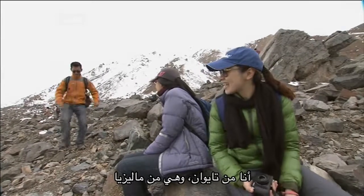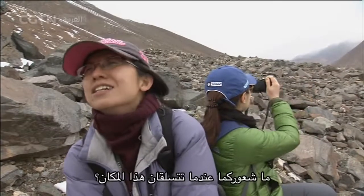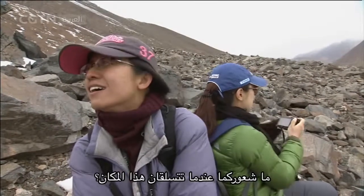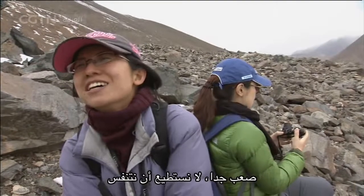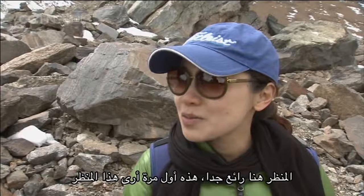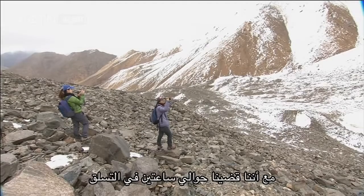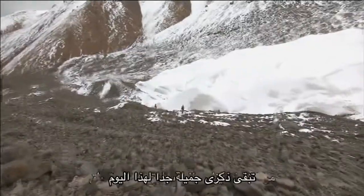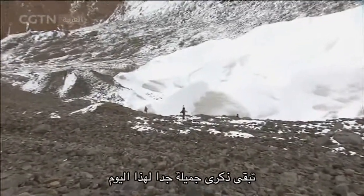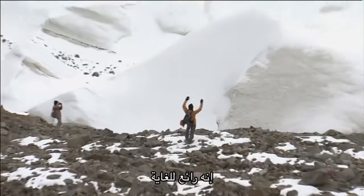Taiwan, Malaysia. Yeah, we have high mountain, but we don't have snow in Malaysia. So how do you feel? How did you feel when you were climbing up this place? Very tough. Cannot breathe. Tough. Yeah. The view is really amazing. This is the first time I saw this. Although we spent like 2 hours to climb, and it's really very good memories. For today, it's really great.